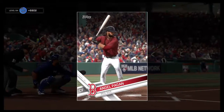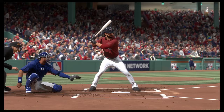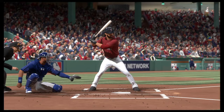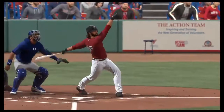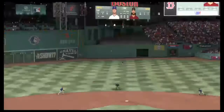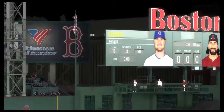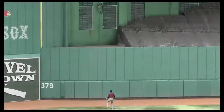As we wrap this one up tonight, it's time to show our appreciation for the man you see there, Angel Pagan. Can't ask for much more. He's our top player of the game. And he was locked in at the plate up there. You could really see it in his approach and the swings he put on the ball. Finished with 3 base hits, and he certainly was a big factor in their victory.